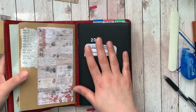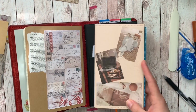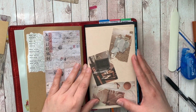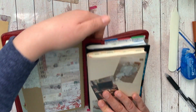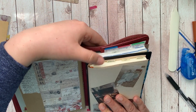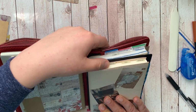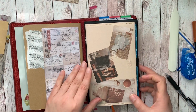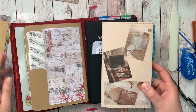I wasn't even envisioning fitting this in here because, let me find my MD notebooks. Here is the MD notebook with the cover on it, and you can see that it is more narrow as well as not being as tall. If you didn't have a cover on here, the actual notebook is going to be even more narrow and a little bit shorter. So this is going to fit in here beautifully. I could actually fit this in here with a cover.